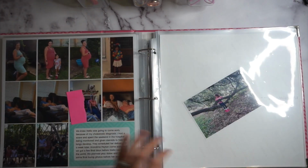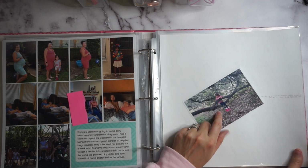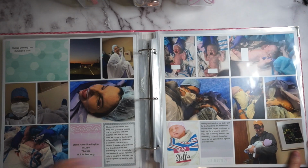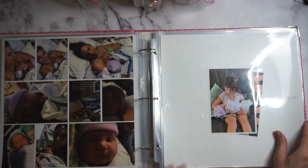And then another one here that I got done. And then another one I want, a traditional page I want to put here. I just love that picture of her up in the tree. And then Stella was born, so I've got quite a bit of Stella being born. This is Livy holding Stella for the first time, which is super cute.